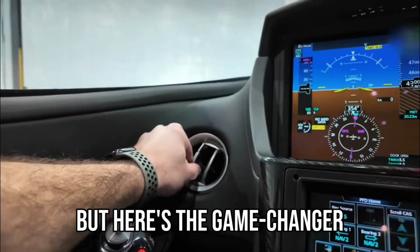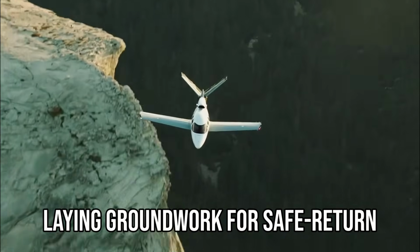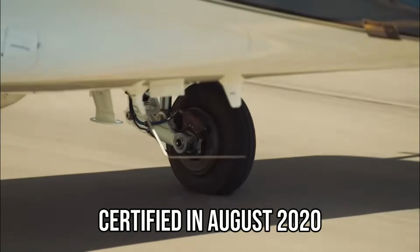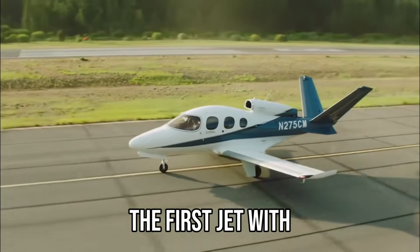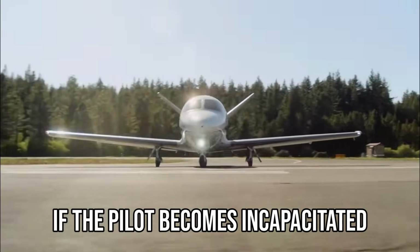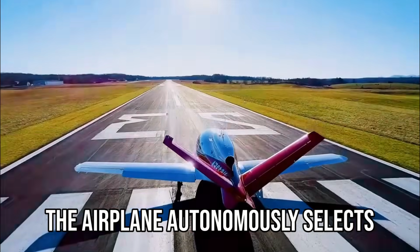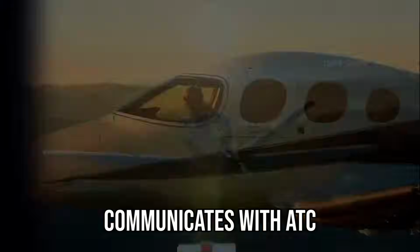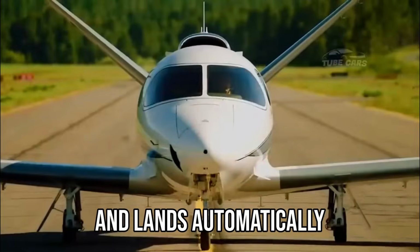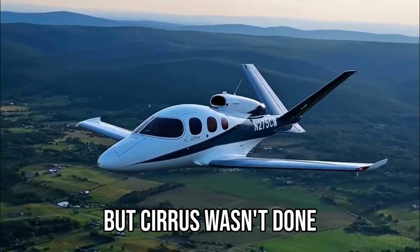But here's the game changer. The G2 introduced auto throttle, laying groundwork for safe return emergency autoland. Certified in August 2020, making the VisionJet the first jet with Garmin's autonomous landing system. If the pilot becomes incapacitated, a passenger presses one button. The airplane autonomously selects an airport, communicates with ATC, configures itself, and lands automatically. The G2 was massive, but Cirrus wasn't done.